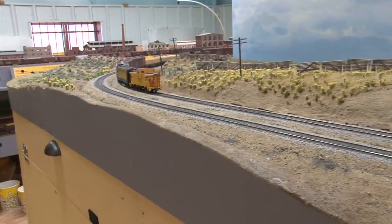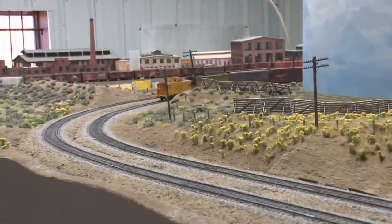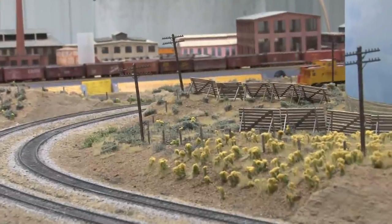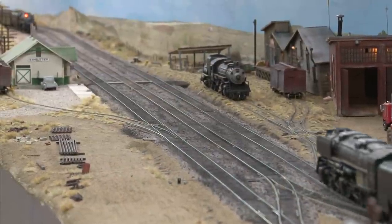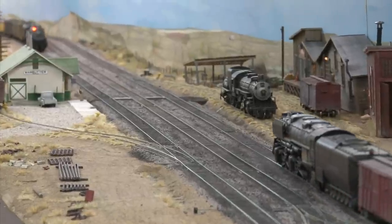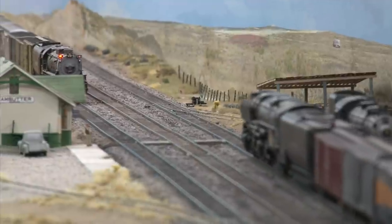Our train comes into view at Wamsutter, another small town along the Union Pacific route through the Red Desert. Wamsutter was named after a Union Pacific bridge engineer to break the confusion between the original town name of Wasatch and a nearby frontier fort by the same name.